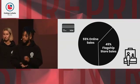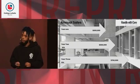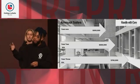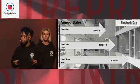In addition, our growth rate is at a steady pace because we want to make sure every single customer that comes to the HWC flagship store is given an experience that's incomparable. Our year 2 growth is at 10%, and the following year will be at 15%. We want to make sure that we can make our presence known in the only way we know possible, through organic growth.